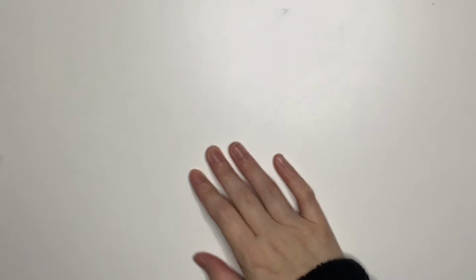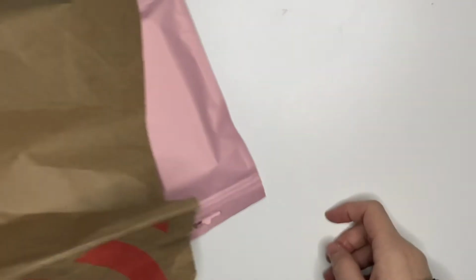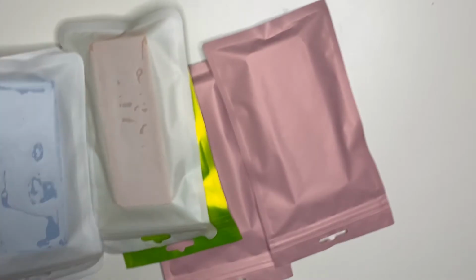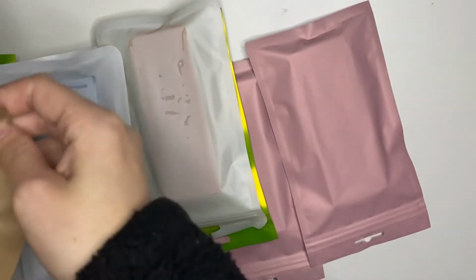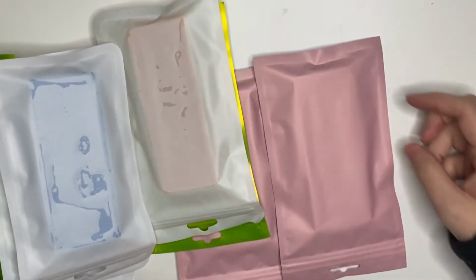I have one more wax order to go through, which is Carly's husband's shop, Black Magic Melt, and there's a lot. Okay, I'm gonna sort these by what I got doubles of, and then we will go through it.